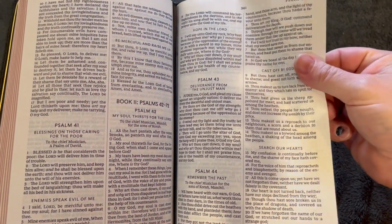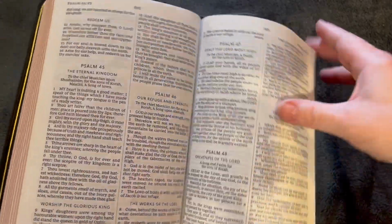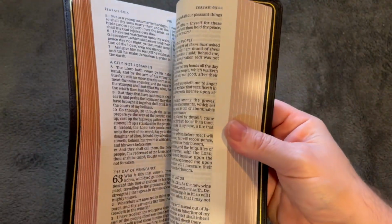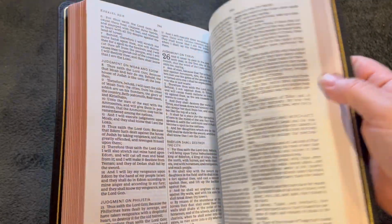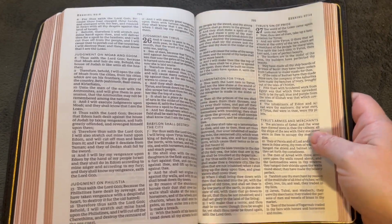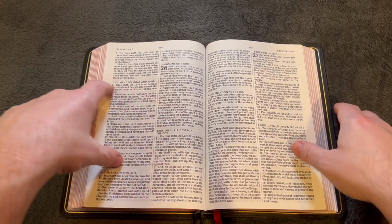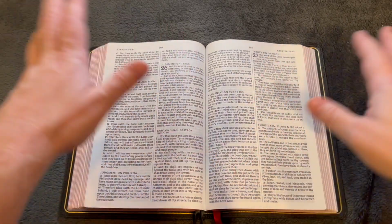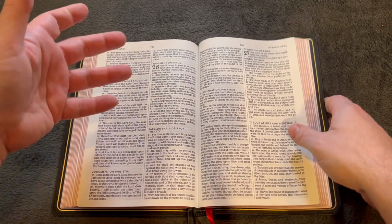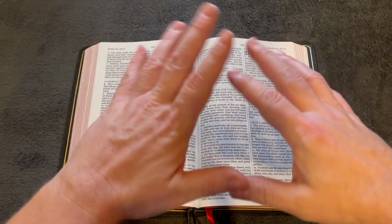The paper, again, beating a dead horse here, but the paper is really, really nice. Really easy to turn. It's just fantastic. Just a great, wonderful reading experience. Even though I haven't owned it for a long time, this has become my reader. This is the one I spend the most time reading, and you can see why. I mean, this thing just lays flat. Such an easy font to read. 11.5, even though it feels bigger, even though I know that's kind of weird, but just great.